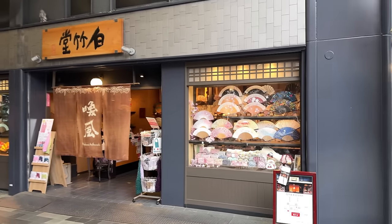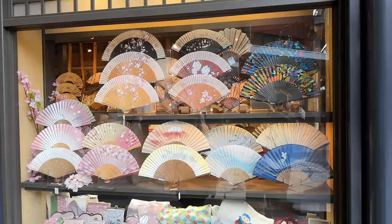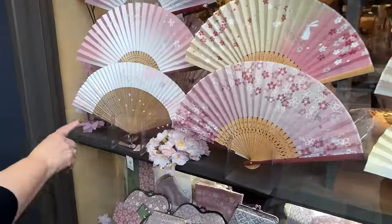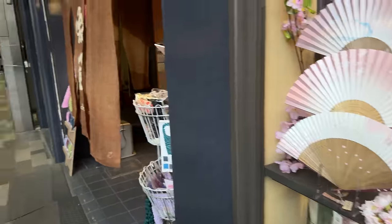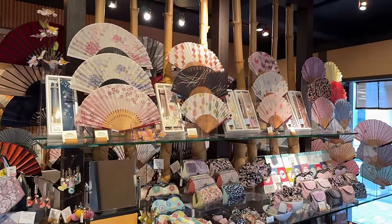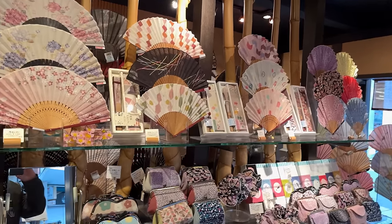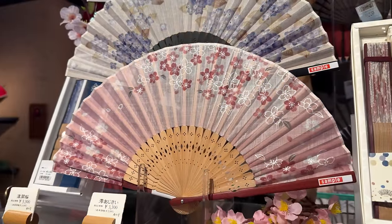Look at this amazing fan shop here in Kyoto. And everywhere you see the cherry blossoms. Absolutely amazing. Shall we go in and take a look? Let's do it. Look how lovely. Look how delicate. They're moving almost like butterfly wings. So pretty. Let's see what the prices are. Look at this one. This one is 3,300 yen.